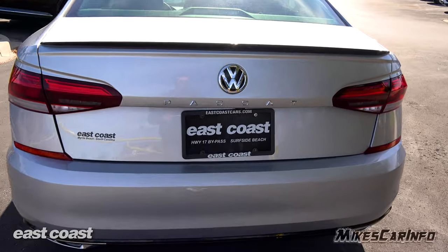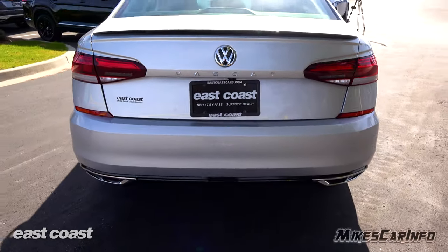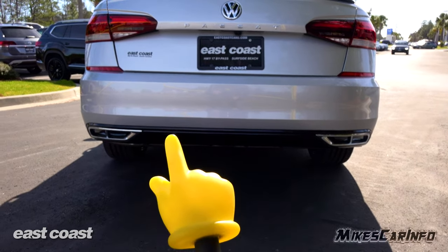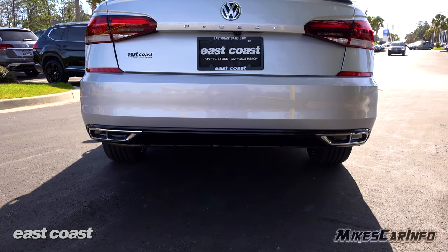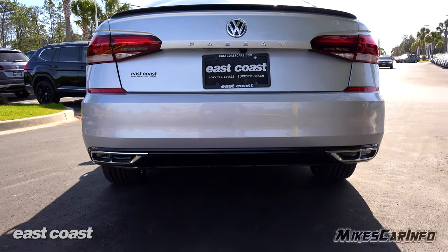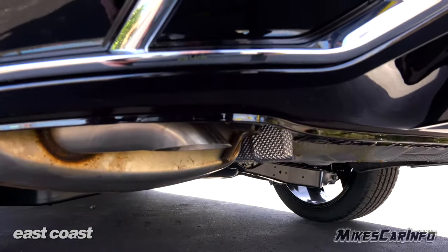The backup camera is slightly offset, just under this S right there. And it has some gloss black down here, and gloss black, and then some chrome accents here and here. And you might think those are exhaust tips, but they are absolutely not. They're just for looks. The exhaust, you probably saw this in the very beginning of the video, dumps out right over here.